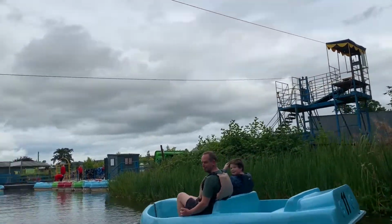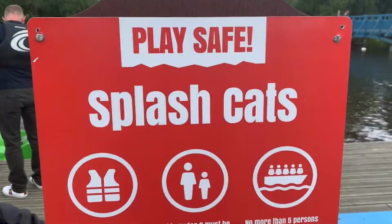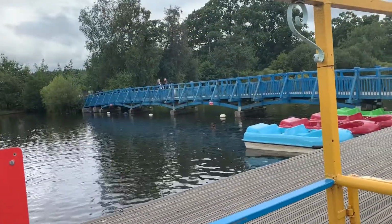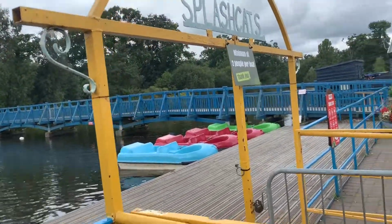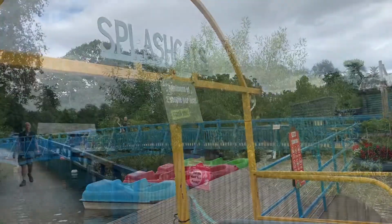So that's the zip wire launch point over there, and it finishes down there. There we go, the splash cats. Really good, that. Yeah, I think it was a really good ride. The fact it's included again is really good. Most of them aren't. You've got to pay like 10 quid for 15 minutes at most places like Knowsley Safari, so very impressed.